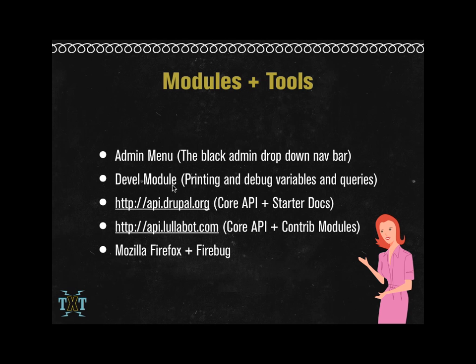And these are the tools I'll be using today. The admin menu at the top is the black drop-down nav bar. Devel module, you'll use that whenever you're developing modules because it gives you an easy way to print out your variables so you can actually see what's going on in your hook implementations. And I use Mozilla Firefox and Firebug to look at markup and debug any JavaScript stuff that I have on the front end of things.